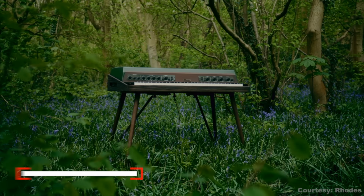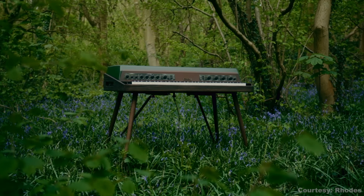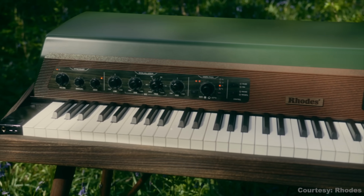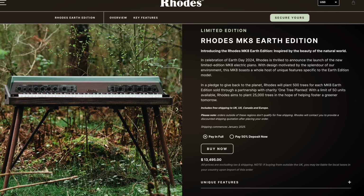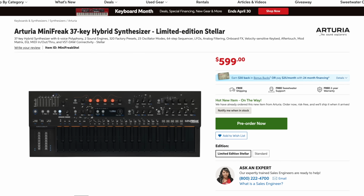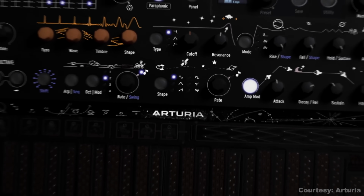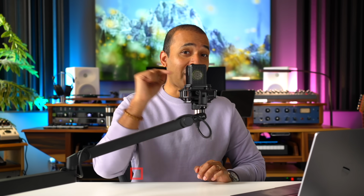Okay, 2 more stories before we get to the freebie plugin. Check it out. Rhodes has introduced another limited edition Rhodes Mark 8. It's the Earth Edition. It has a forest green top, wood grain legs, and custom inlays and side panels. Super cool and, of course, expensive. And in other redesign news, Arturia has released a new version of their Mini Freak, the Mini Freak Stellar. It's a cosmetic redesign, and I like it, but I think I prefer the Mini Freak Stellar. I think that one looks a little cooler. What do you think?